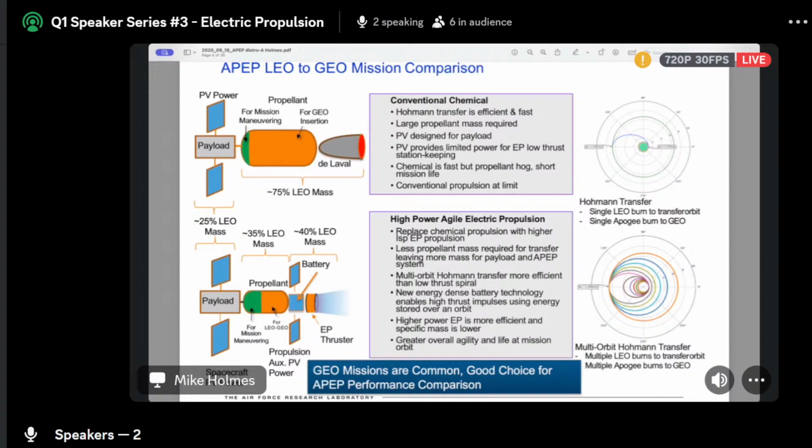On the top right is an orbit transfer scenario for a large chemical system, where you do a perigee burn. That puts you in an elliptical geotransfer orbit, and then you do an apogee burn to circularize to get to a geostationary orbit. There are some numbers there. And with chemical systems, you have a lot of power, obviously, because it's stored in the chemicals.